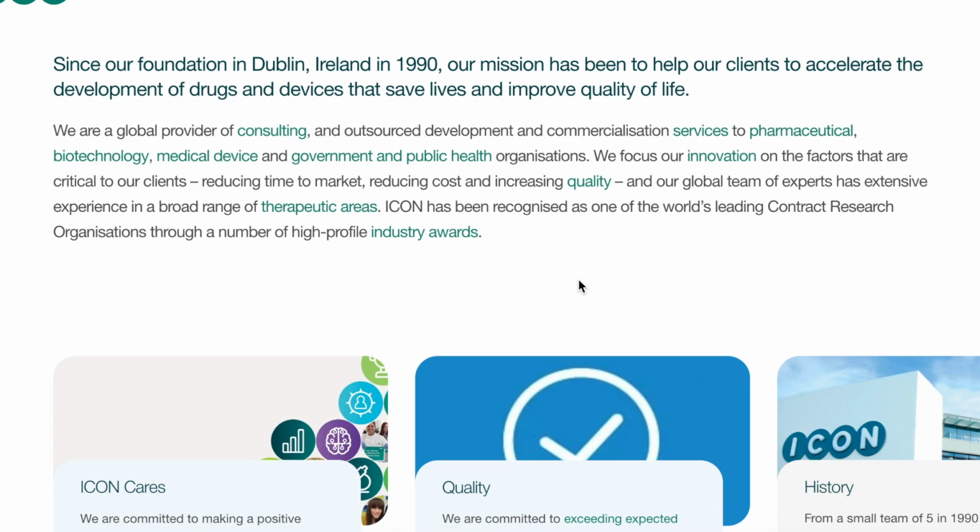As you can imagine, it's a very difficult process to get a new drug to the public, right? There's a lot of safety and regulatory hurdles to jump through, and it takes a really long time. It's a confusing process, so Icon is here to help. They can take pharma companies through every step of the process.